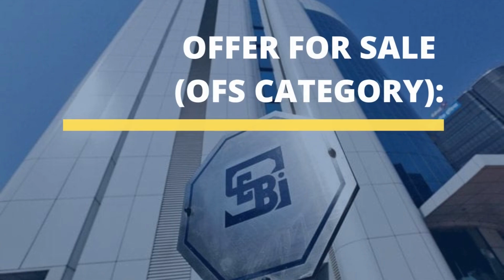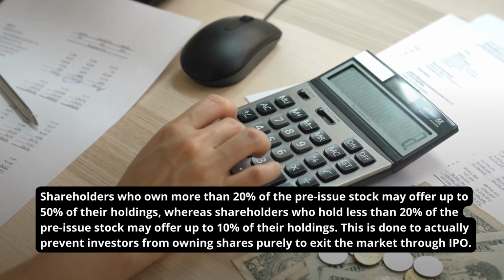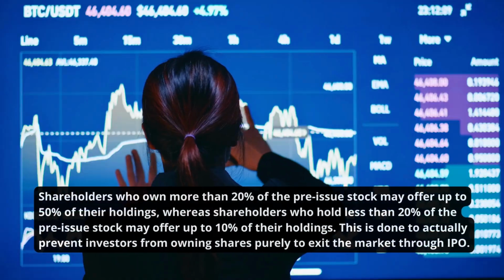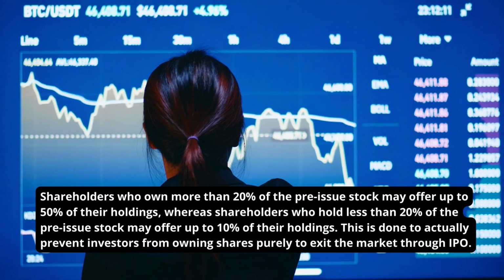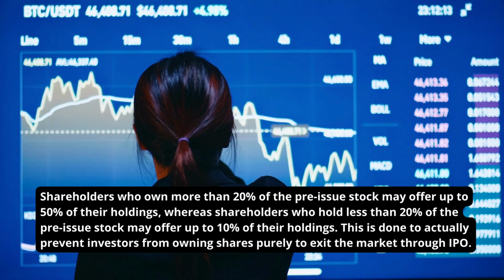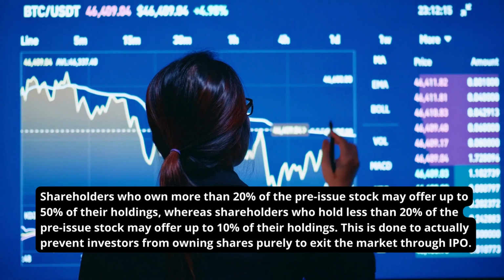Then the last one is the offer for sale category. Shareholders who own more than 20% of the pre-issue stock may offer up to 50% of their holdings, whereas shareholders who hold less than 20% of the pre-issue stock may offer up to 10% of their holdings. This is done to actually prevent investors from owning shares purely to exit the markets through IPO.